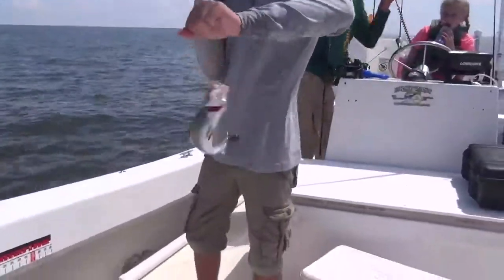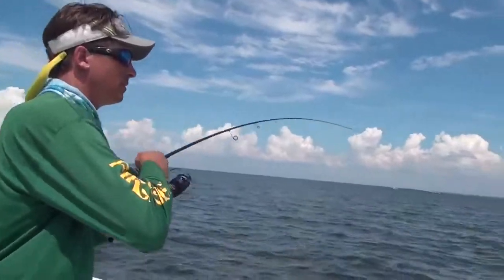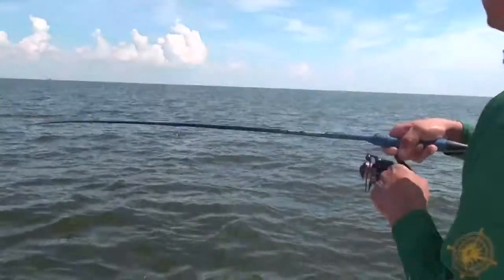Try at different depths though, because some days you're catching them real tight under a cork, and some days you got to throw them out 5 feet under a cork. I wouldn't expect to go out to the rocks and catch all big hammers, but they're all good solid fish.